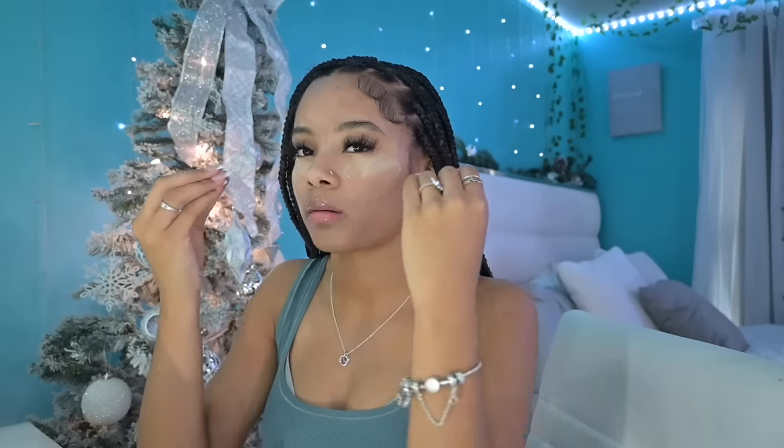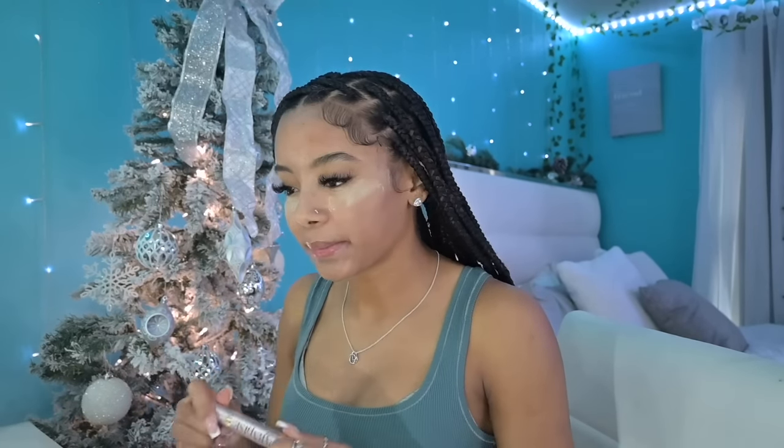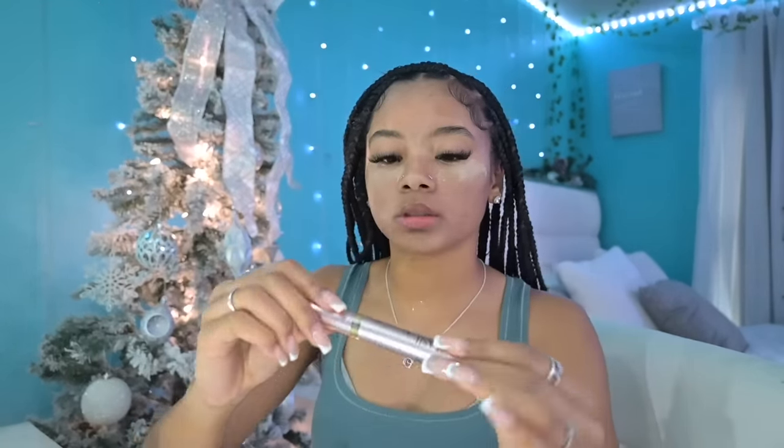Once I'm done, eyebrows are done. I don't conceal my eyebrows no more. I used to, now I don't. I kind of like the natural look of my eyebrows, honestly. So I don't do that no more. I'm going to go ahead and go in with my mascara.